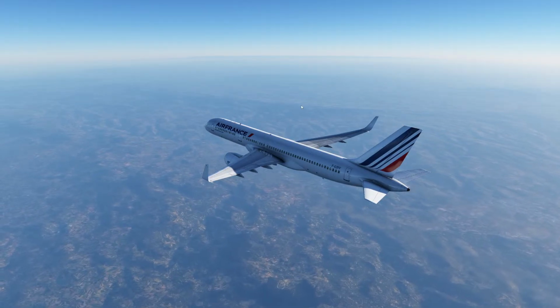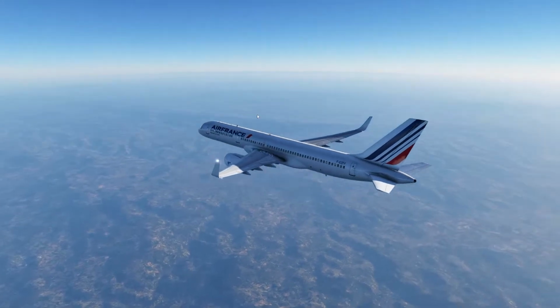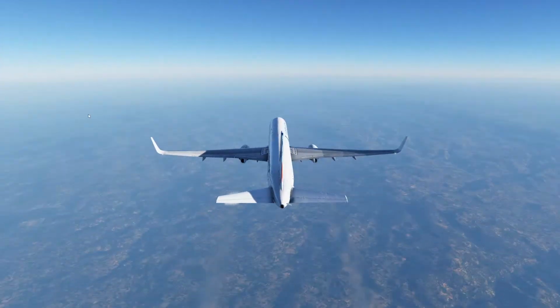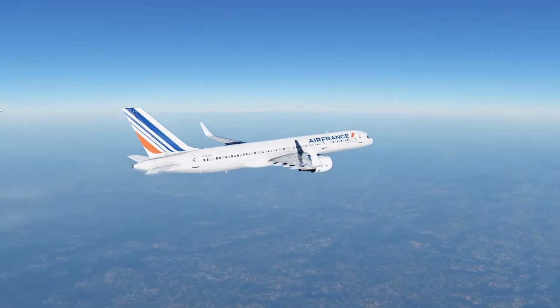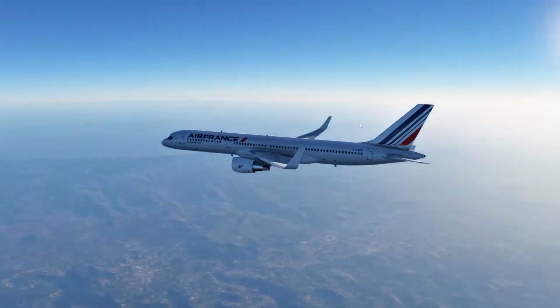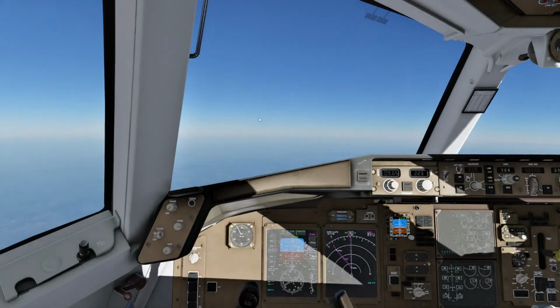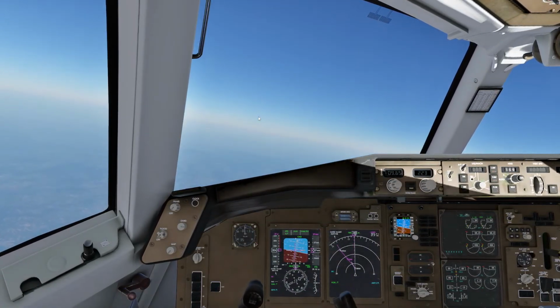You can see the terrain, you know, the mountainous terrain here. So, yeah, the closer you get to the ground, the uglier it looks. But overall, from this altitude, I think they look pretty nice, pretty convincing. They're not by any chance photoreal or realistic, but not bad. Really not bad.